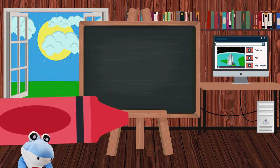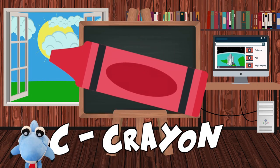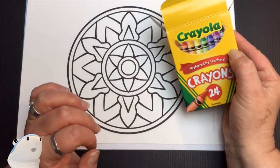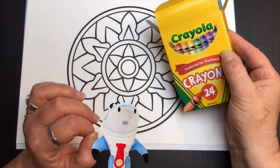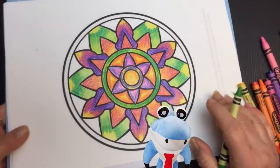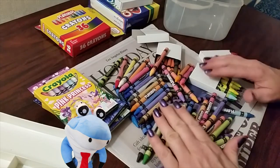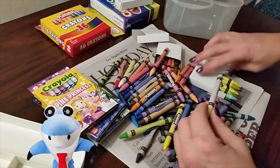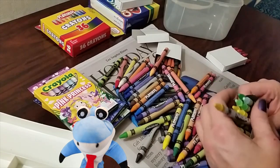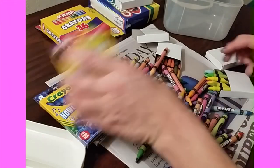What's in here? I know what this is, a crayon. Crayons are so cool. Whoa, I bet she's gonna color that paper with crayons. Whoa, that was so fast. Nice job, lady. Very cool. Look at all the colorful crayons. I just love them. Red and blue and yellow and orange and black and white and so many different colors. Color starts with C also.